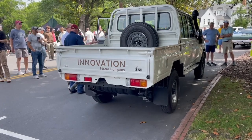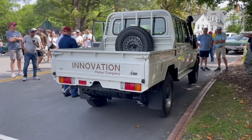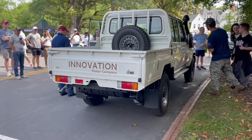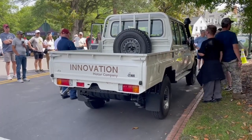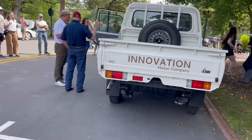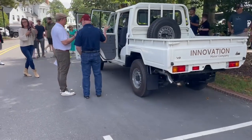We also own Innovation Performance, where we restore cars and we build brand new cars from the ground up. I actually own my Copo here that took me 15 years to build because the shoemaker's kids go barefoot. But the reality is we are going to put extra safety stuff. If you're in Africa or overseas, these are really, really common. This is a 2-ton truck and it is incredibly simple, and that's why people like it.